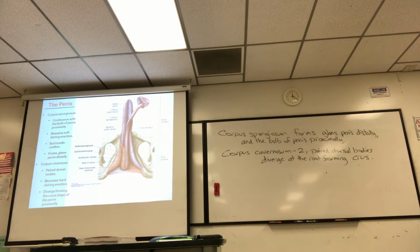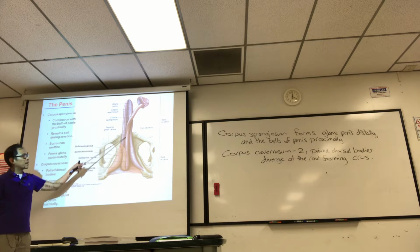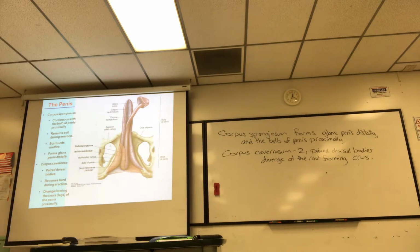However, it's interesting to note these two erectile bodies, they both become engorged with blood. The corpus spongiosum remains relatively soft during erection. It's the corpus cavernosum that becomes harder during erection. That's because you don't want to completely squeeze the urethra that's inside there. Okay, but it still does engorge with blood.